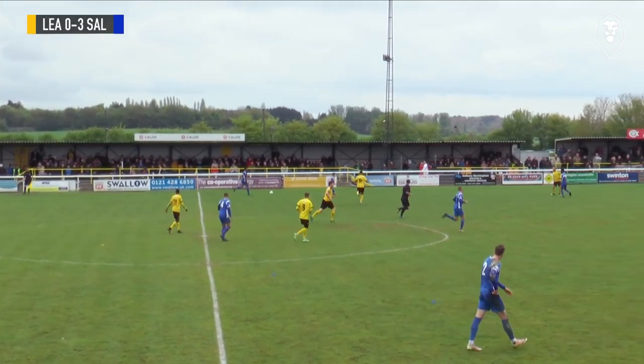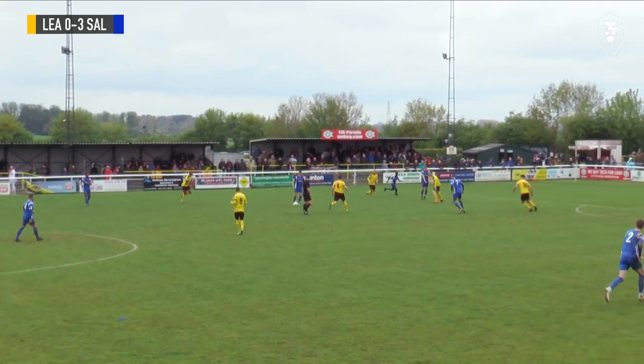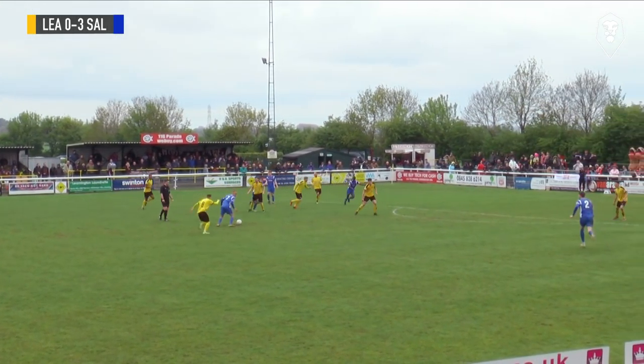Disguised pass to pick out Torrey on the left. Now Torrey will move forward, in through to Dudley. Dudley now turns, plays the ball across to Allen.